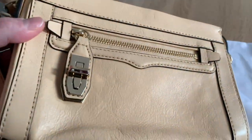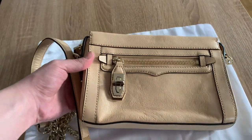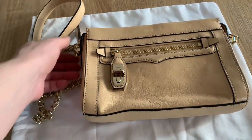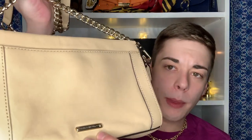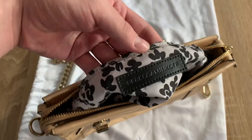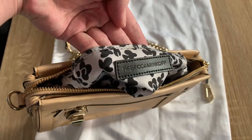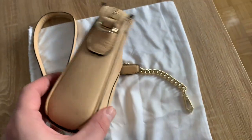I love these really, really nice summer neutrals, autumn neutrals, spring neutrals. I love these colors, but this bag is in excellent condition. It's got the Rebecca Minkoff plaque on the back. I don't know exactly the style name, but I do know this is authentic. It's got the leopard print, I think, inside. I love the design of the bag. It's so cute. I just couldn't pass it up.